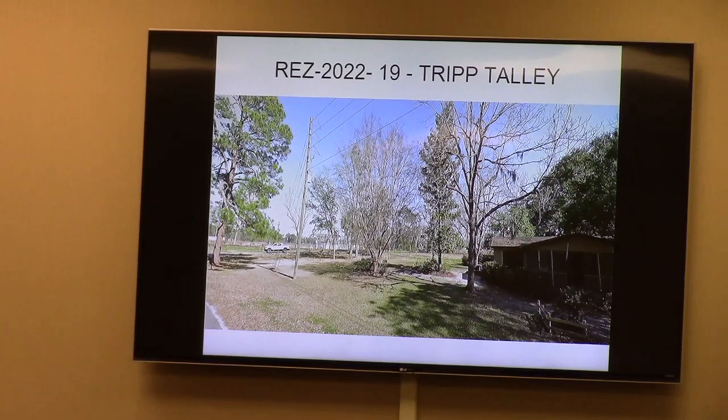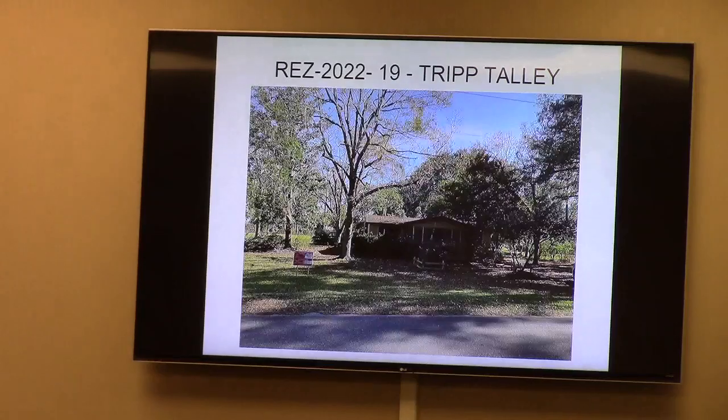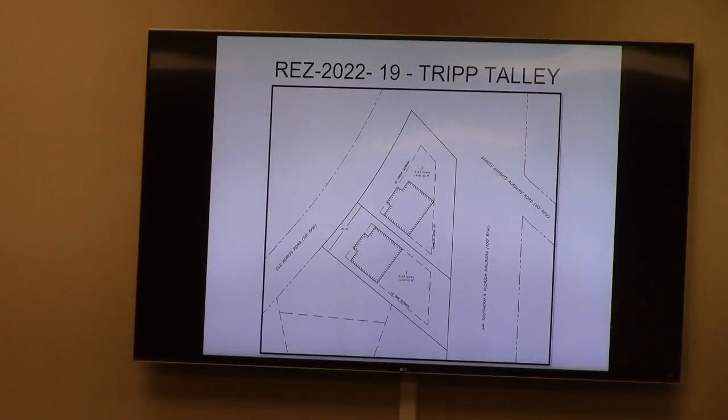A few pictures of the property here. This is an existing house. Again, the larger portion of Bemiss Knights Academy is to the north, where that white truck is. And again, here is the house as it stands today. This is the conceptual site plan. You'll notice it does meet all the setbacks as shown, if approved for R-10.